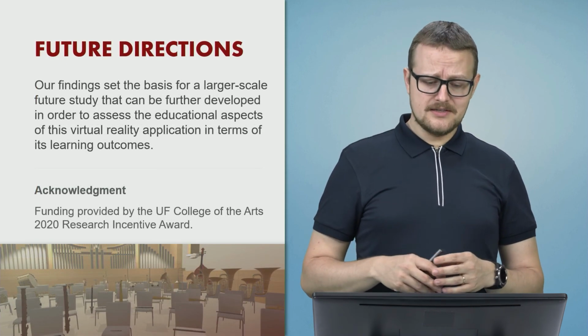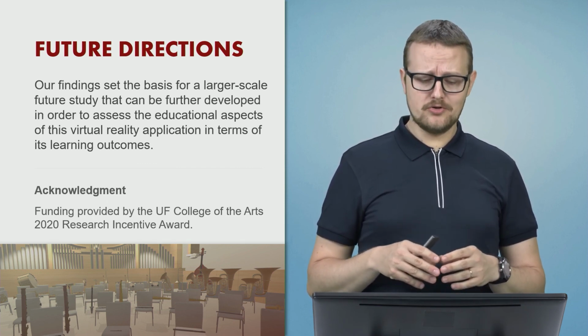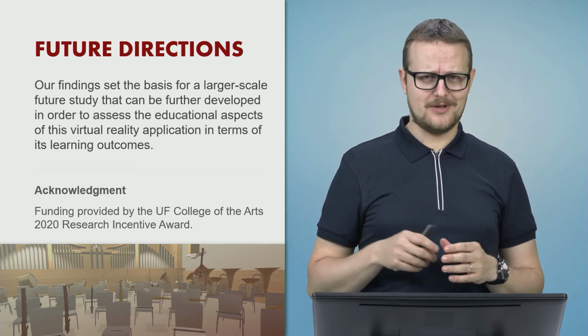Our findings set the basis for a larger scale future study that can be further developed in order to assess the educational aspects of this virtual reality application in terms of its learning outcomes.